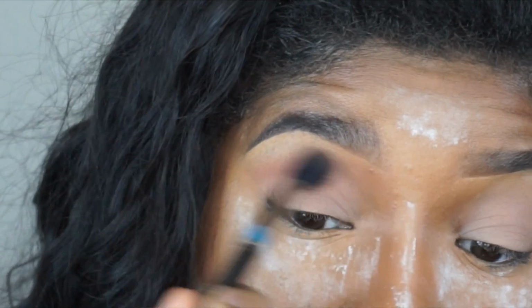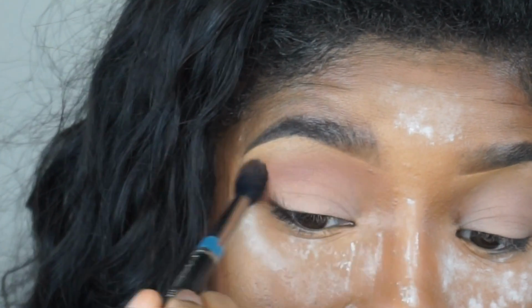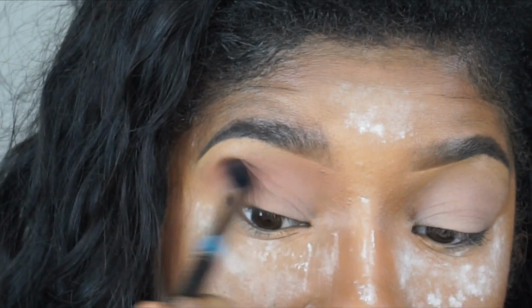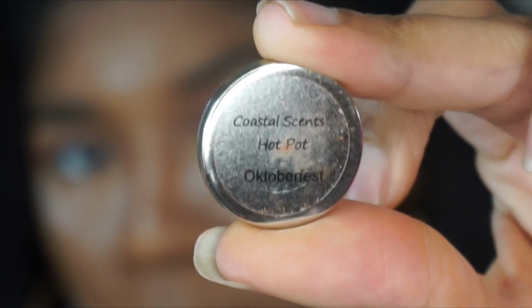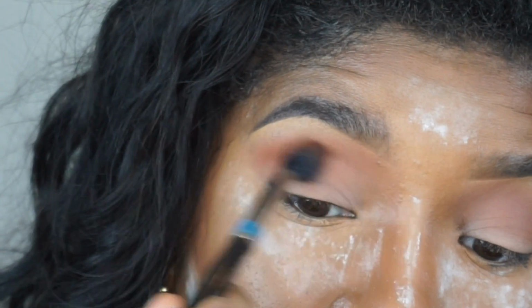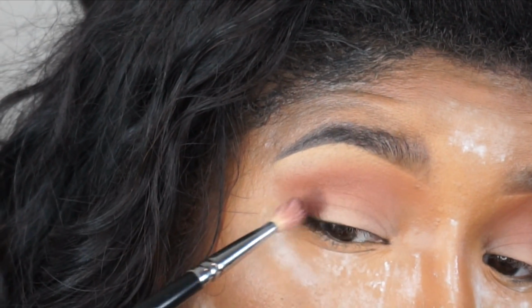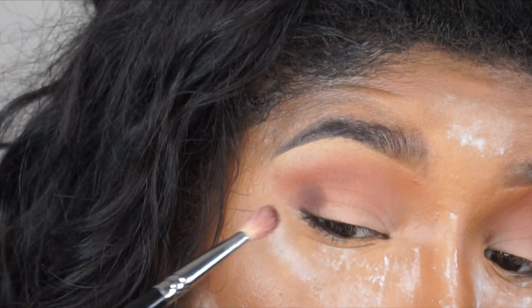So I have hooded lids, and I like to always put my transition color up above my flap. It just works. I'm using Oktoberfest from Coastal Scents. It's like an orangey shade, and I took that over top of my transition color.